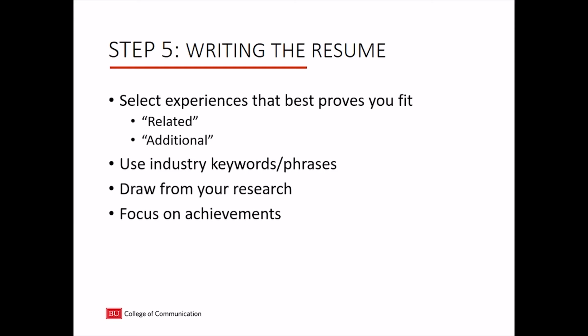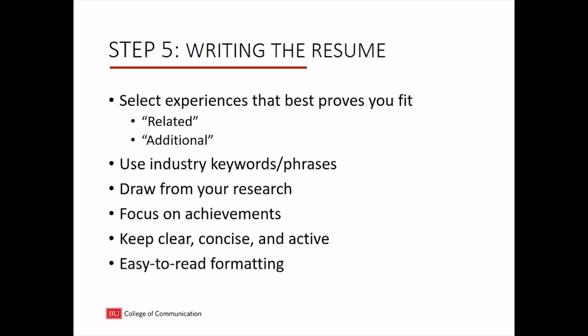Focus on achievements and the needs you can fill. Keep things clear, concise, direct, and in the active voice. Omit articles, a and the, and pronouns. Use strong action verbs and be explicit. Don't leave things open-ended. Once you have the text, think about formatting. Look at examples on the Career Services website. Put your header at the top, including your name and contact information. Play with fonts, margins, and layout until everything fits on one page and you find what works for you.